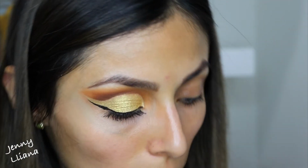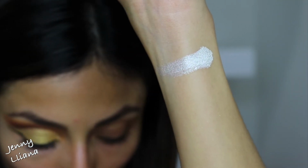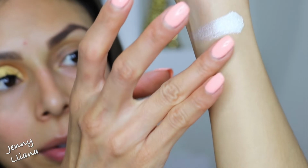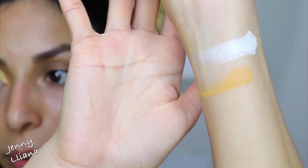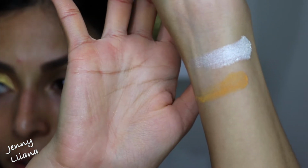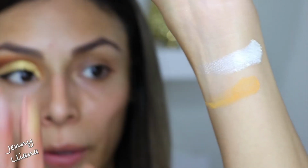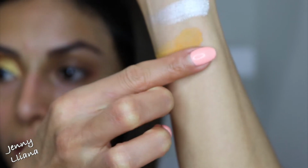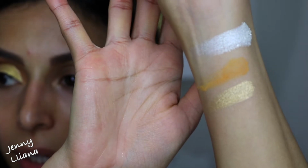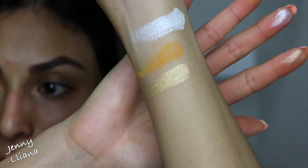So this is BIP. That one is very pigmented. I do like it. I'm gonna swatch the first eyeshadow that we use in the crease. That one is also very nice. You do have to blend it a little bit, but I think the color payoff is nice. Then I'm gonna go with Guilt Trip, which is the first eyeshadow that I use on the lid. And I think that one is also okay, but I wish it was just a tiny bit more pigmented.